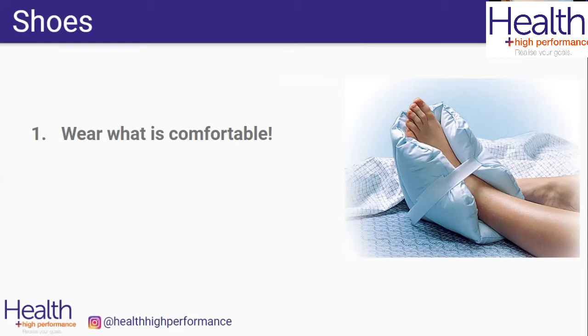Now, most good running stores these days that are selling shoes have got treadmills on site, and so I'd highly recommend putting the shoes on, going for a run on the treadmill, and trying lots of different types of shoes. If you're new to running, try different types and see what really fits for you. Because at this stage, some of the best research we've got is that wearing comfortable shoes does potentially help decrease your risk of injury. So wear what's comfortable.